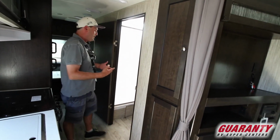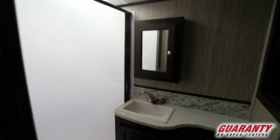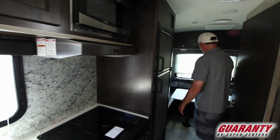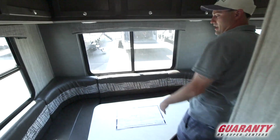So smaller trailer, you expect to have a small bathroom, and it's actually a decent size with a good amount of counter space and a really big shower. A lot bigger than a lot of your rounded showers or your little tubs and things like that. Then you have your 2-door fridge, so not the little fridge in here. And then in the back, it's kind of cut out here, and you got 3 windows in the very back here. So there's a lot of natural light back here.